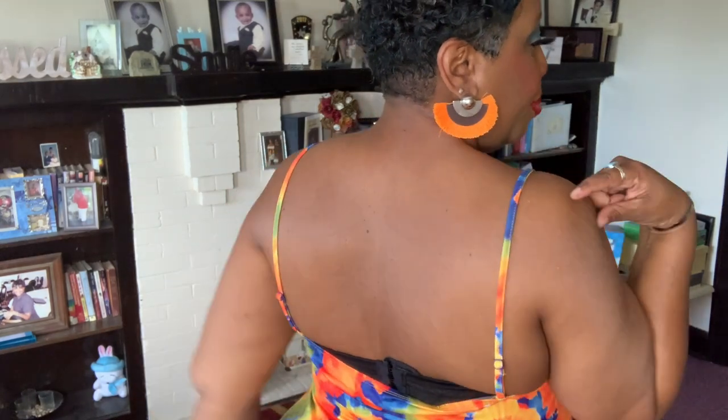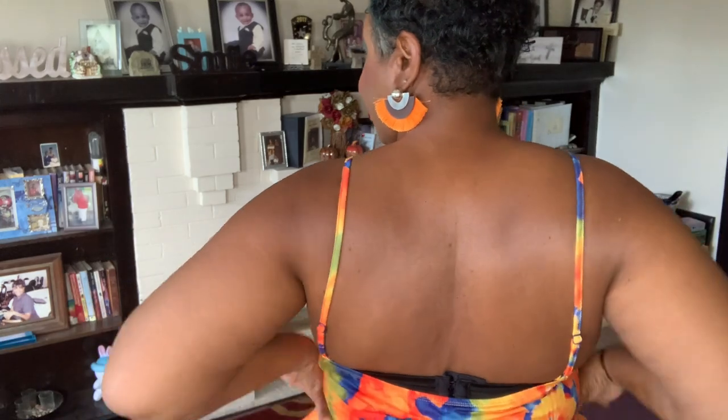adjustable straps. Yes. So if you are a woman that is smaller or heavier, bustier, and you want to adjust the straps to your comfortability, boom, bam, girl, there you go. See it right there? Adjustable straps. So you can pull the straps forward or backwards on both sides.